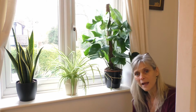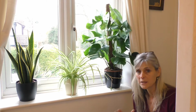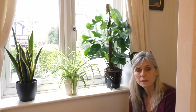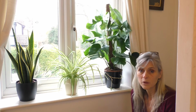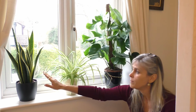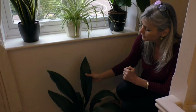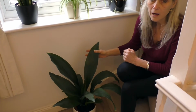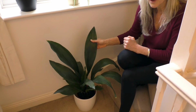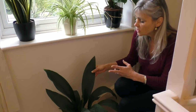Generally speaking, hallways and landings are cold, dark, drafty places. So the plants that are best suited for these positions are the really tough ones. Now, if you're just starting out in the world of houseplants and you want to start with something really easy, then I would recommend one of these three plants: the mother-in-law's tongue, the spider plant, and the aspidistra. Now, these three are really very tough and easy to grow. They're also very tolerant of low light levels, so these generally are ideal for hallways and landings.